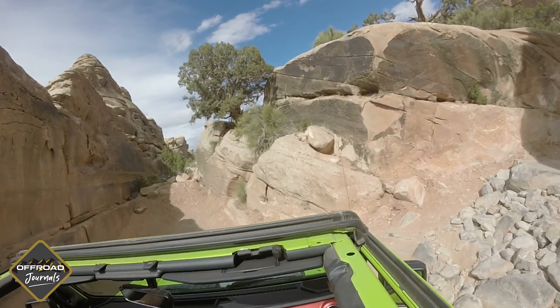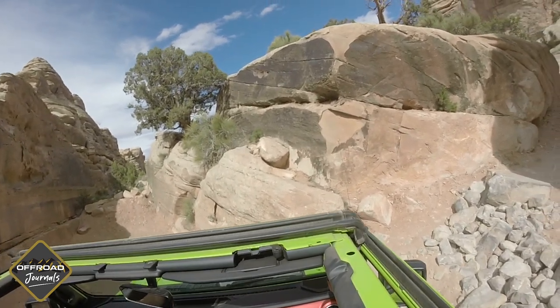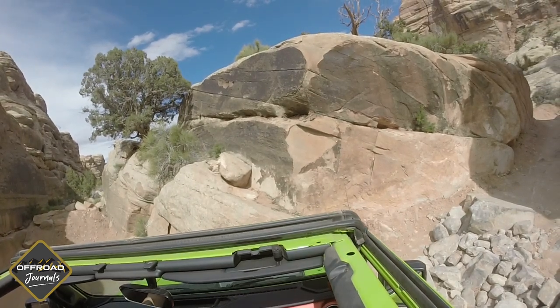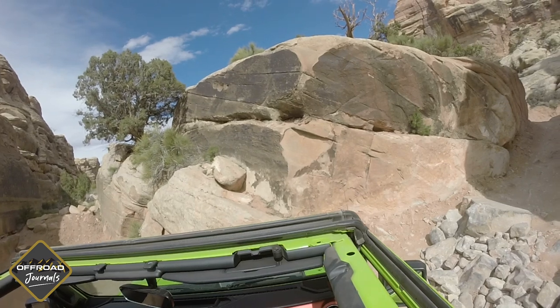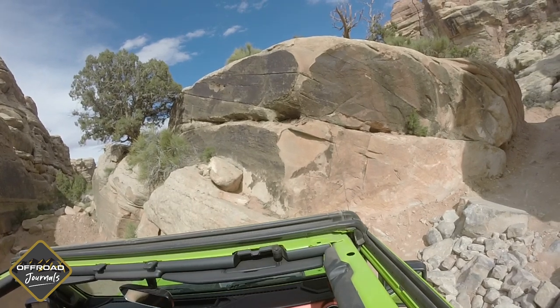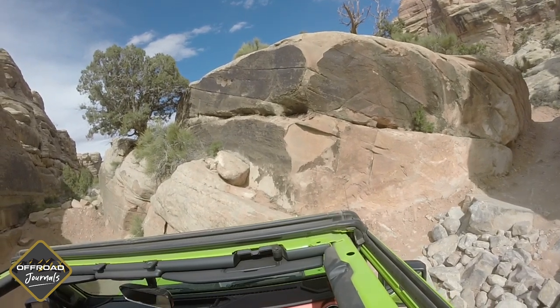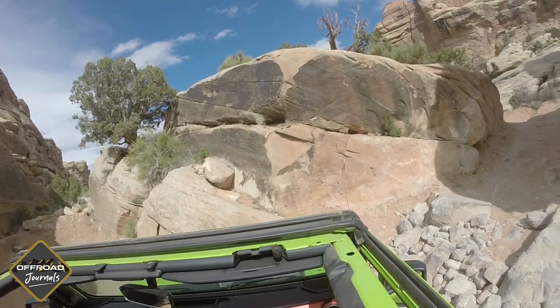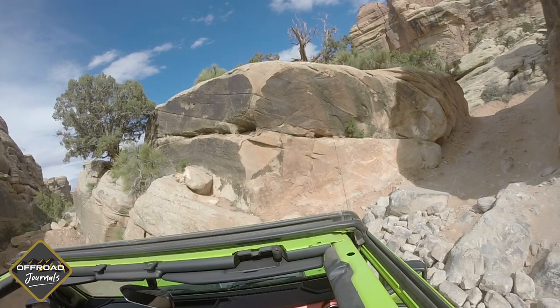So if you have a Wrangler, a 2.5-inch lift on 35s is plenty of truck. A 2.5-inch on 37s is even better. Any more than that and you do start to get a little top heavy, but everyone has their own preference. And this trail definitely is a 2-inch lift, 35-inch tire ideal for a Wrangler 4-door.